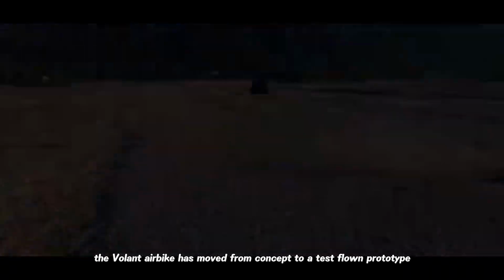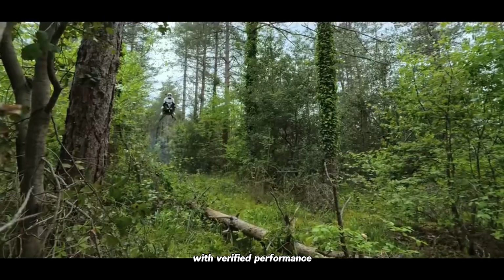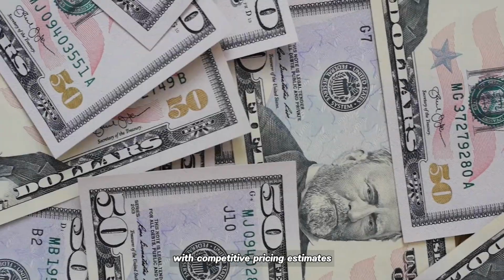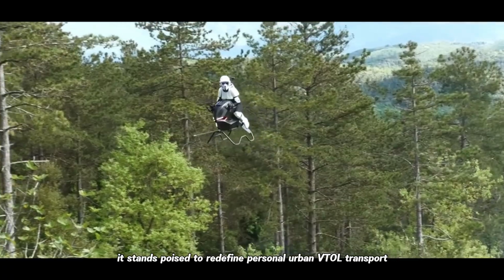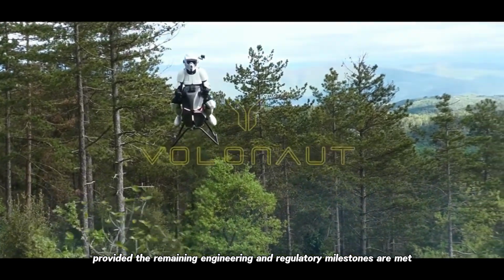Ultimately, the Volonaut Airbike has moved from concept to a test-flown prototype with verified performance, layered safety systems, and practical weather and regulatory measures. With competitive pricing estimates and a clear roadmap to certification and production, it stands poised to redefine personal urban VTOL transport, provided the remaining engineering and regulatory milestones are met.